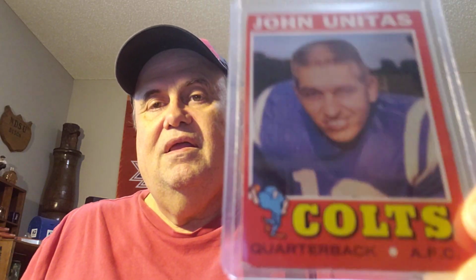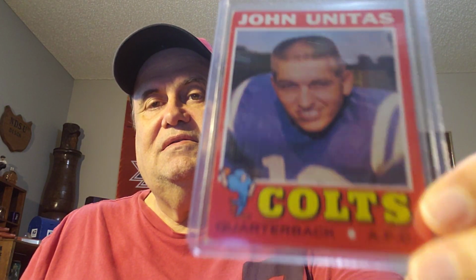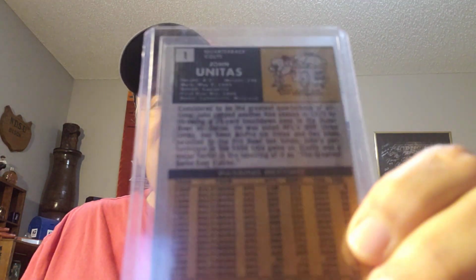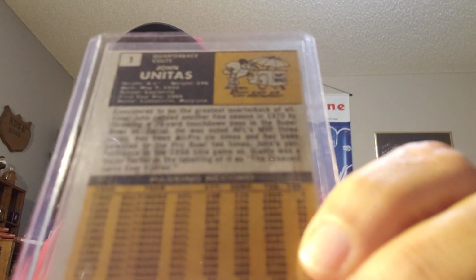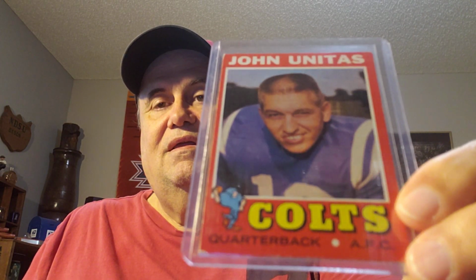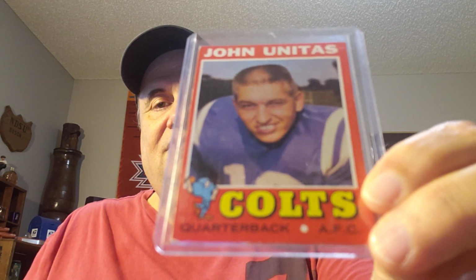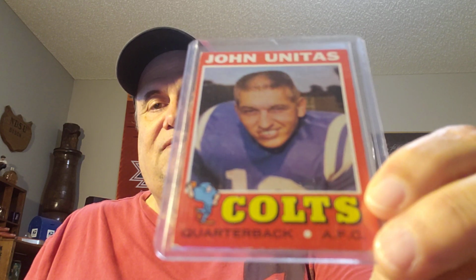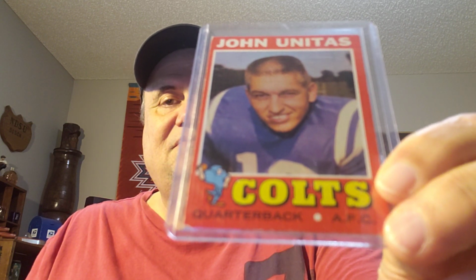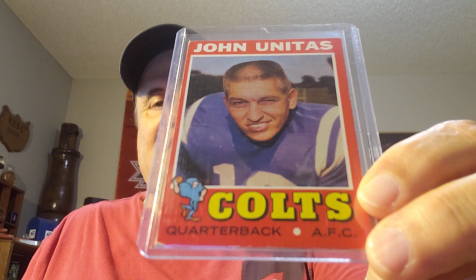Next card, the Switch Sports. 1971 Topps Johnny Unitas. Card number 1. He was the guy in the late 60s. Johnny Unitas, Bart Starr. Johnny was famous for the greatest game ever played. Famous crew cut.